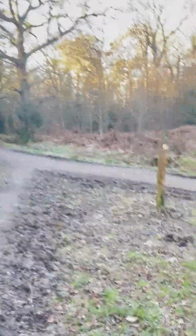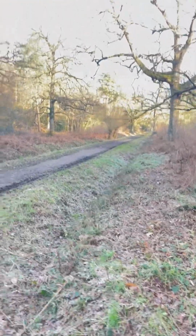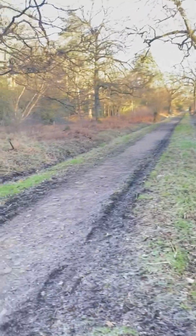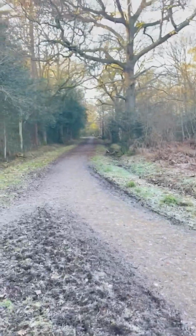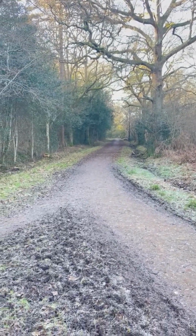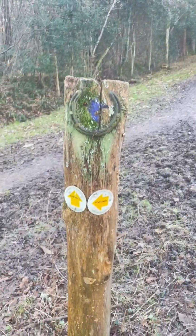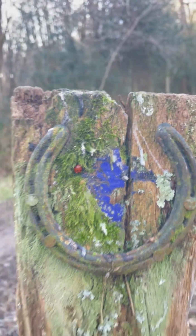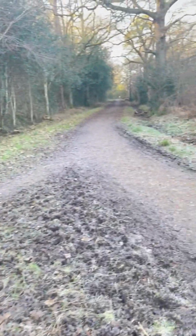Carry on, choices, and turn right. Head back down this very straight road. Or we can go left. Looks to be something up there, a sign maybe. This sign. Got a horseshoe. And a 7-spot ladybird nestled into the moss. How beautiful. Nature.